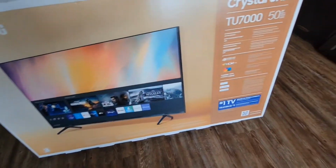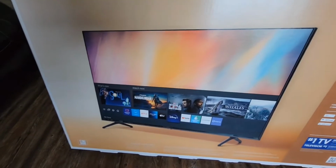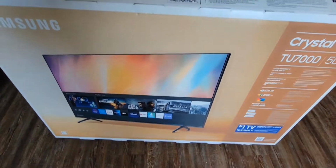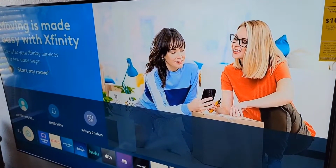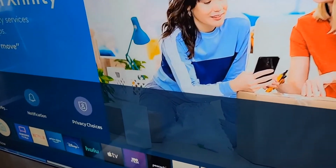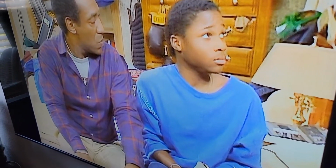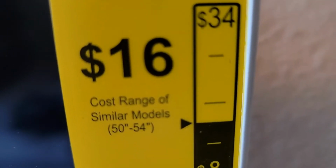Really, really nice. Really, really great find. We picked it up at Walmart. And this is super, super smart. It is really, really nice. It's got a great picture, great color. And so I'm going to show you what it looks like once we get it up. It's got a nice color and great picture quality. And then it says here with the energy guide that the estimated yearly energy cost is $16, which is down from 34. So that's a win-win. But yeah, this is what it's looking like.